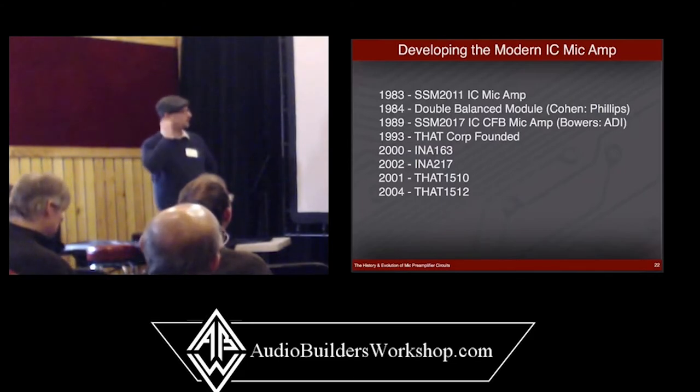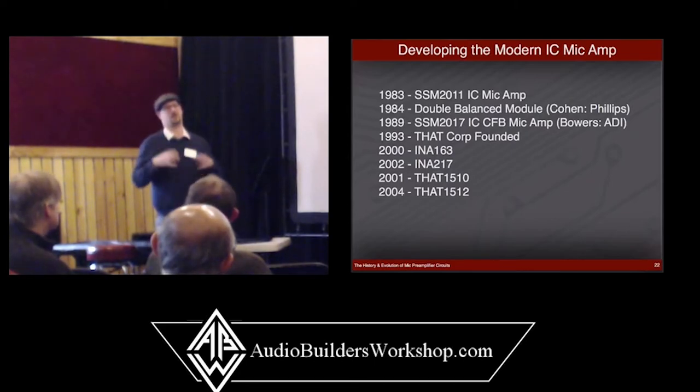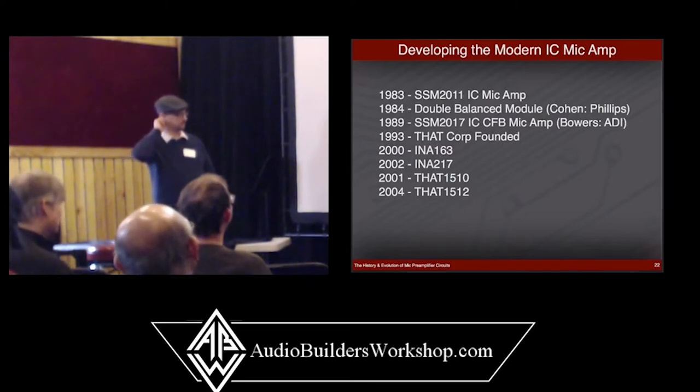So the first one really was the SSM 2011 that came out in '83. There were hybrid modules, that is discrete circuitry and integrated circuitry in the same module, in '84. In '89, the SSM 2017 came out. That was Analog Devices at the time, actually. That one is very similar to the INA217, which you might see.